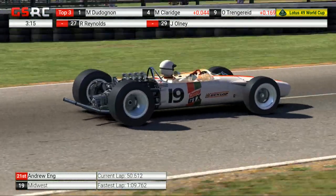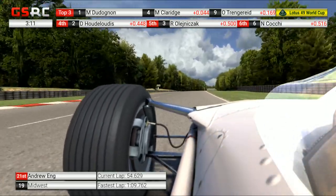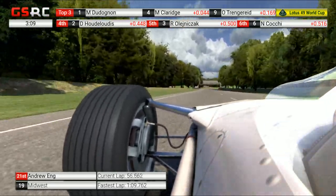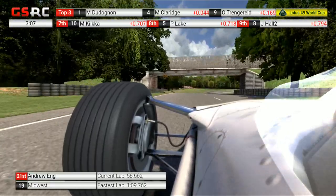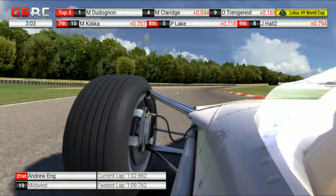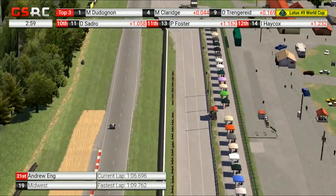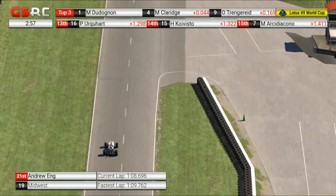We're seeing here Andrew Eng on screen. Andrew Eng, one of the people in the Formula 2 Championship. He almost loses his car there coming out of the S section. Currently sitting in 21st position. This would be his third qualifying lap. So I don't think that it wouldn't be classified anymore. He's just trying to get some extra lap time out there.